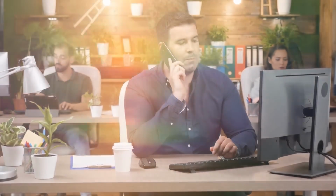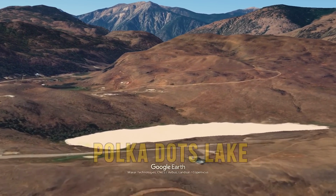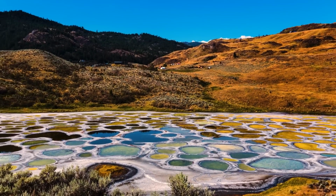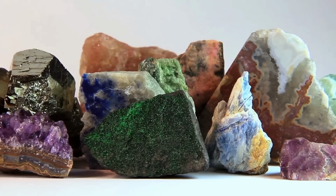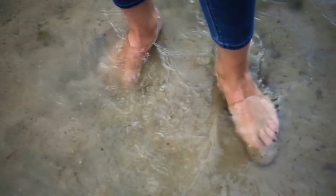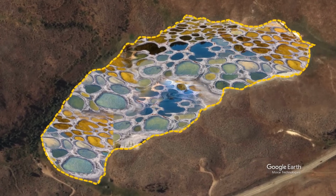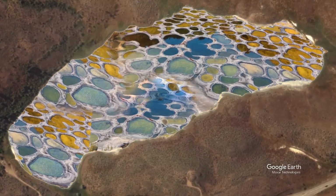The Polka Dot Lakes is a must for anyone who is in British Columbia. After the summer's scorching heat evaporates the lake's water, it leaves behind yellow, blue, and green water spots. These pools are full of all sorts of minerals, like sodium, calcium, and magnesium sulfates that get concentrated in the pools. You can't get too close or even dip your feet into them. A fence protects the entire lake with a sign about how culturally and ecologically sensitive the area is.